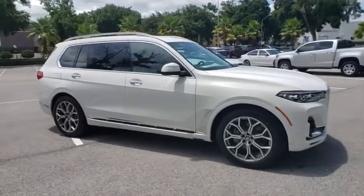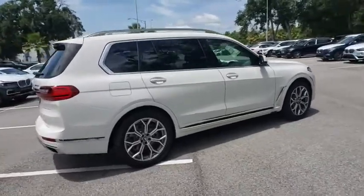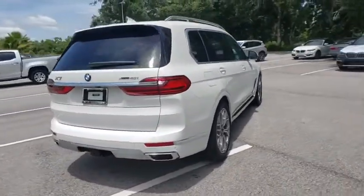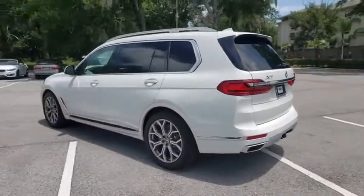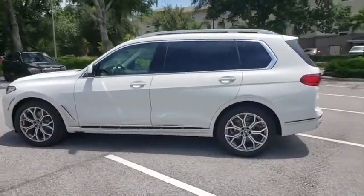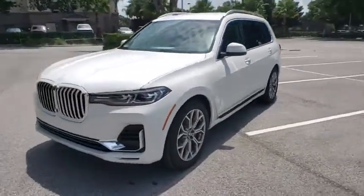2019 BMW X7. The BMW X7 is sure to excite those looking for a full-size BMW SUV. Third-row seating, coupled with the latest technology and upscale interior features, make this a must-see for anyone looking for a luxury SUV vehicle. Here are some of this vehicle's great options.